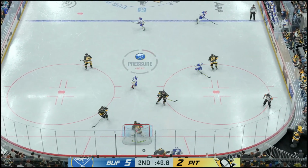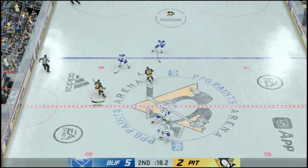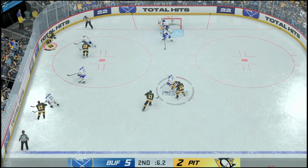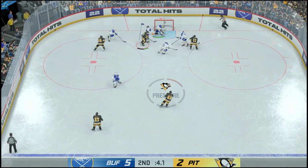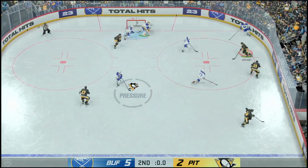Poked away by Rust. Good hit to bump him off the puck. Now a quick pass to Crosby. The fans desperately urging for them to shoot before the clock winds down. And that caroms off a body in traffic.